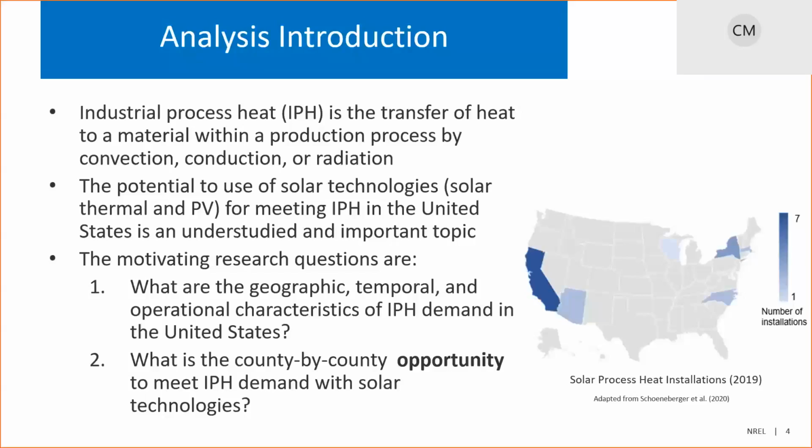Number one, what are the geographic, temporal, and operational characteristics of industrial process heat demand in the United States? And then two, what are the county by county opportunities to meet IPH demand with solar technologies?